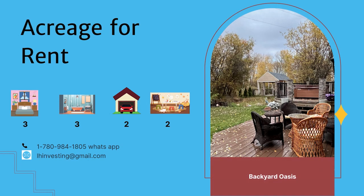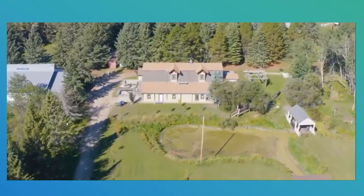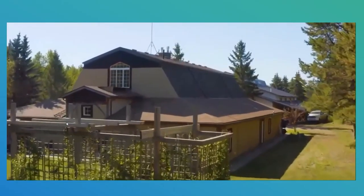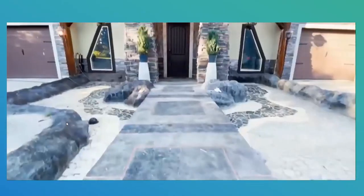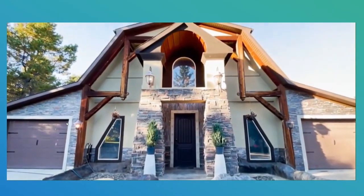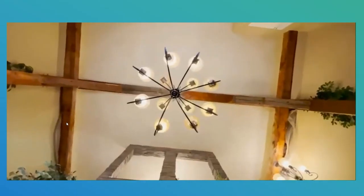If you are looking for an acreage in Alberta, this one's 15 minutes from Spruce Grove, so a great location. Let's take a look. So this is a really large 5,900 square feet home. It has three bedrooms, two of which are masters, plus two flex rooms and a separate office.